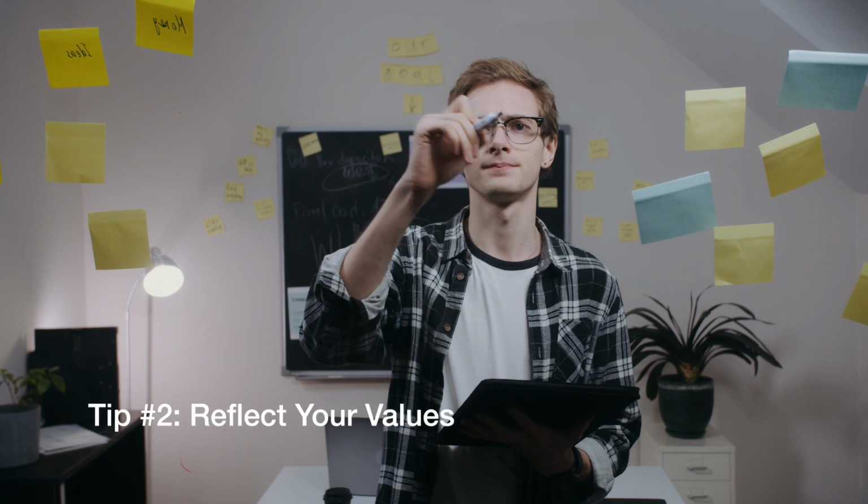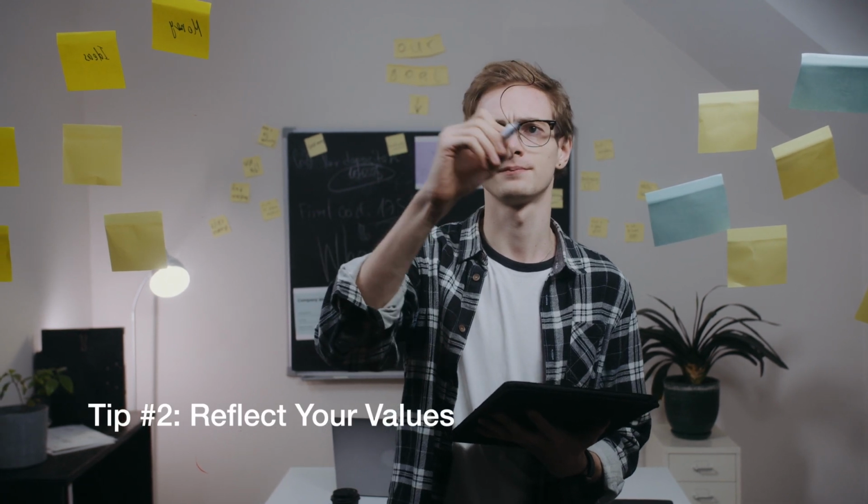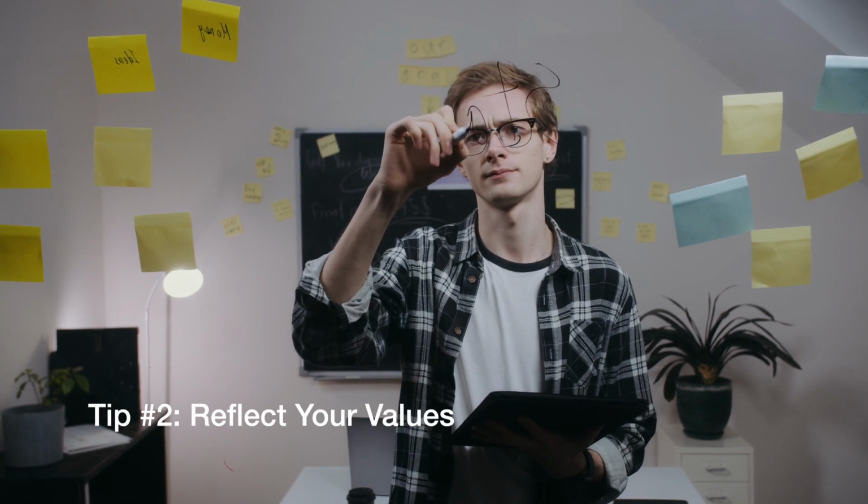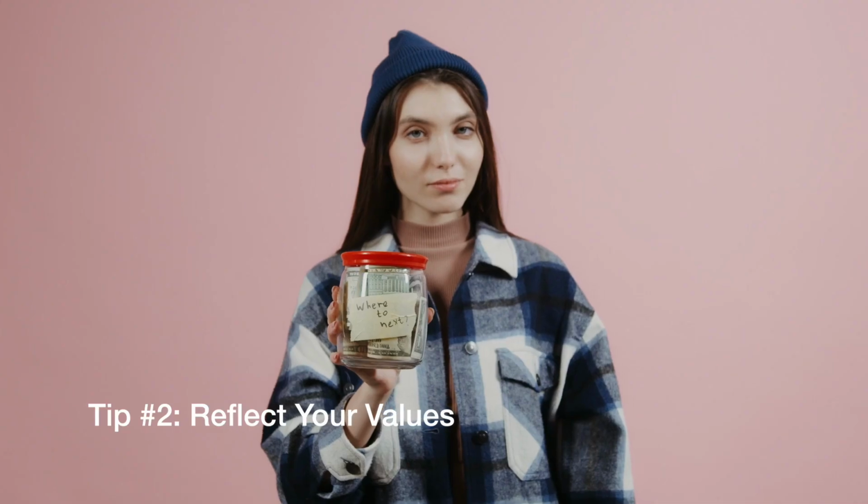Reflect your values. Another important tip is to make sure your budget reflects your values. What are your financial priorities? Maybe you are saving up for a big trip or trying to pay off student loans. Whatever your goals are, your budget should reflect them.